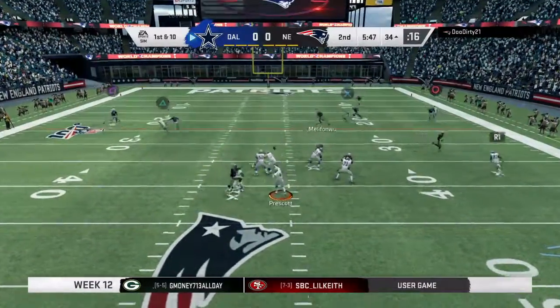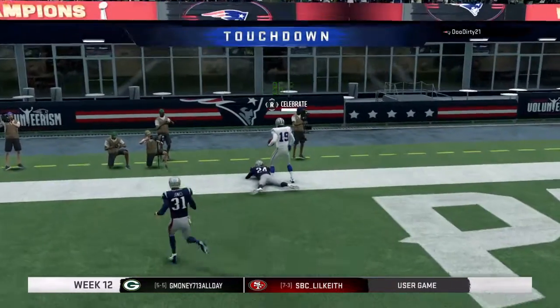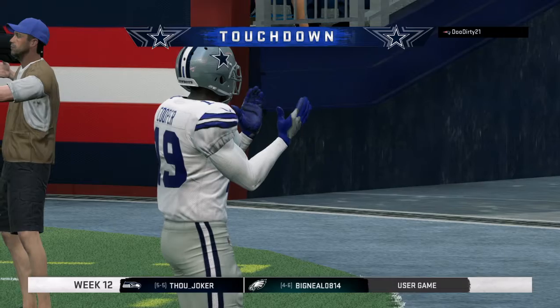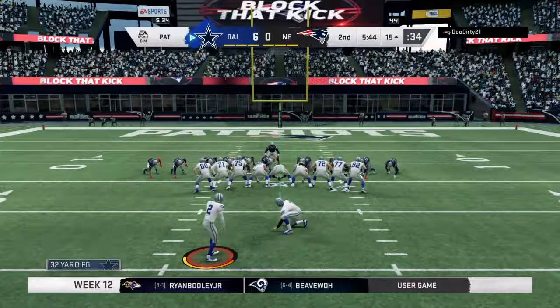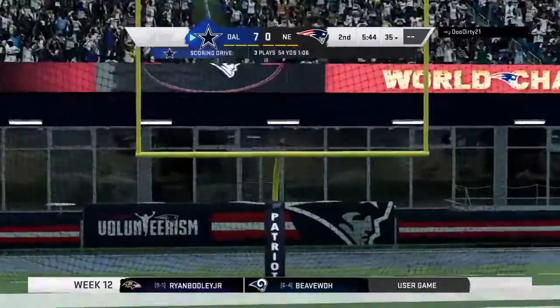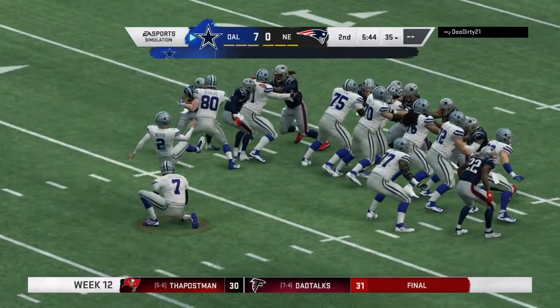From the shotgun, it's Prescott. He's going to look end zone here for Cooper. That is caught. It's Cooper for the Cowboy touchdown. Amari Cooper, his 9th touchdown of the season, as his guys are first onto the scoreboard here this afternoon. Extra point by Marr, up and good. And it's now a 7-0 game.